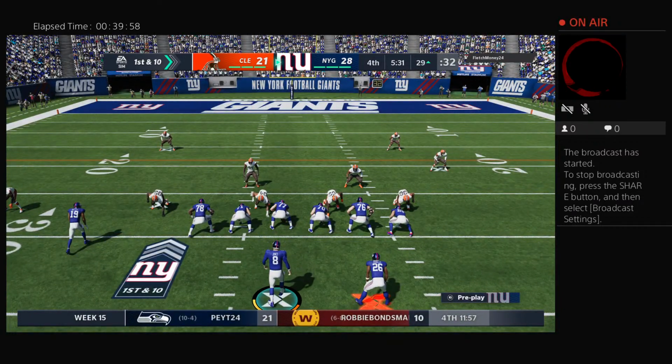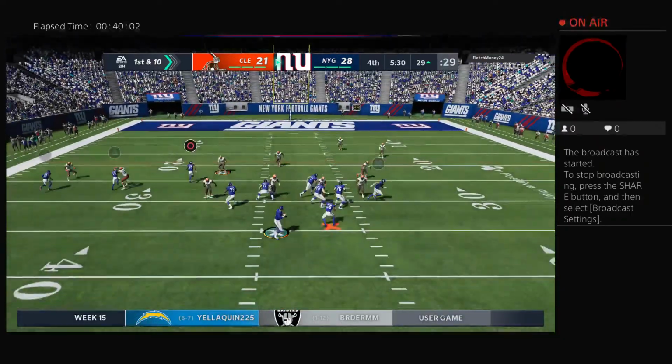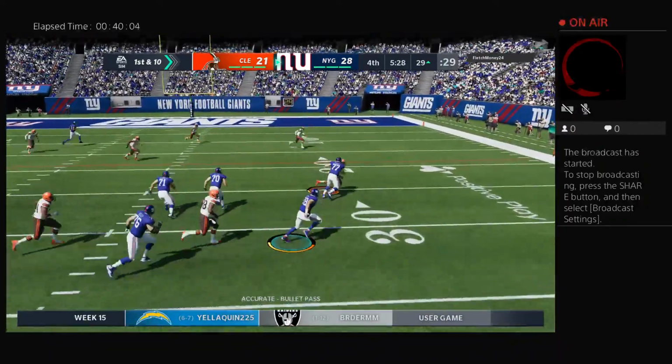I know he ain't got it. Mike 51. Now Jones on 1st and 10.